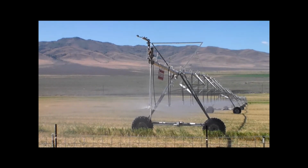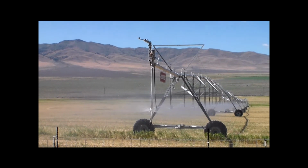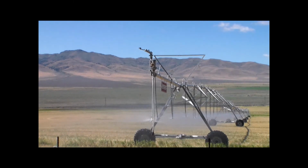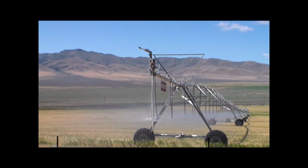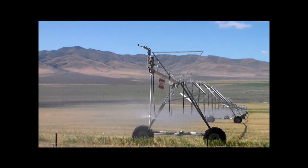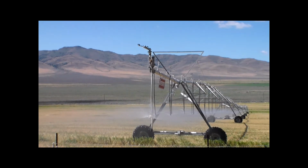Okay, this is the end of the pivot where the deck gun is. Let me move it up just a little bit so you can see the deck gun. They shut that part off here. It can be timed so they can shut it off at any given time, so it doesn't go out across the road or over the top of my house where it's at now. But the rest of the water still goes around, the little sprayers. But when that deck gun does come on, it shoots 60 feet.